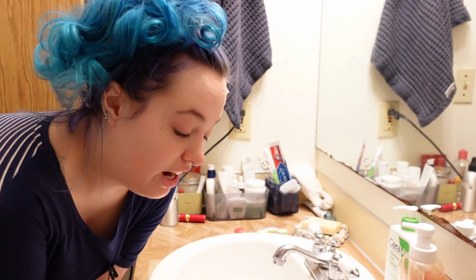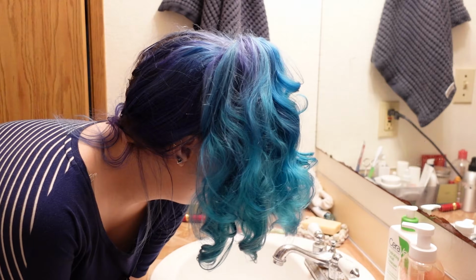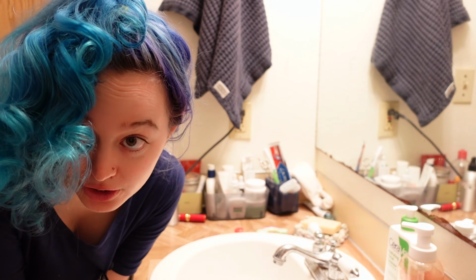All right, good morning. It is about 7 o'clock. I am about to prep my hair for washing. So basically what I do first is I get my hair up in a ponytail. This is actually usually curlier than I would wash. I would usually wait for it to flatten maybe another day or two, but this is just the time period that works for the video.